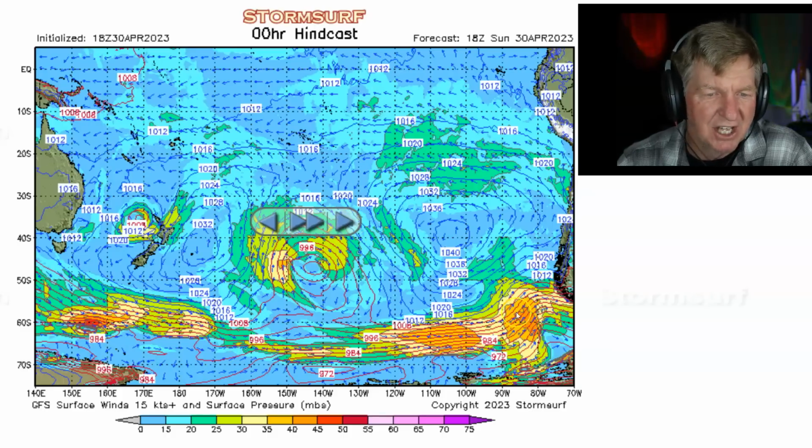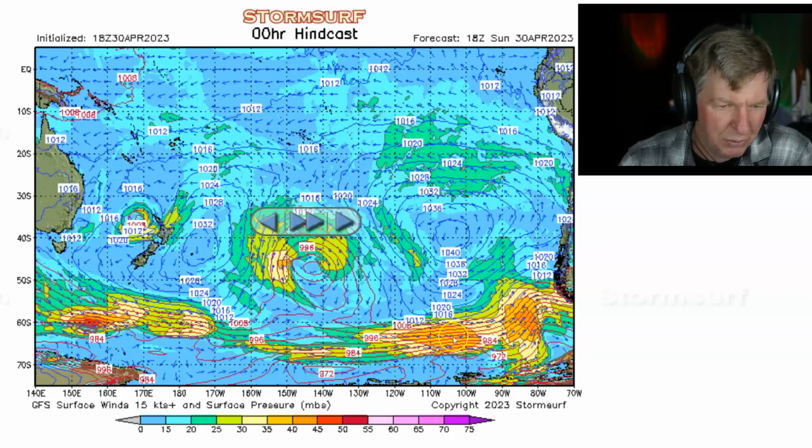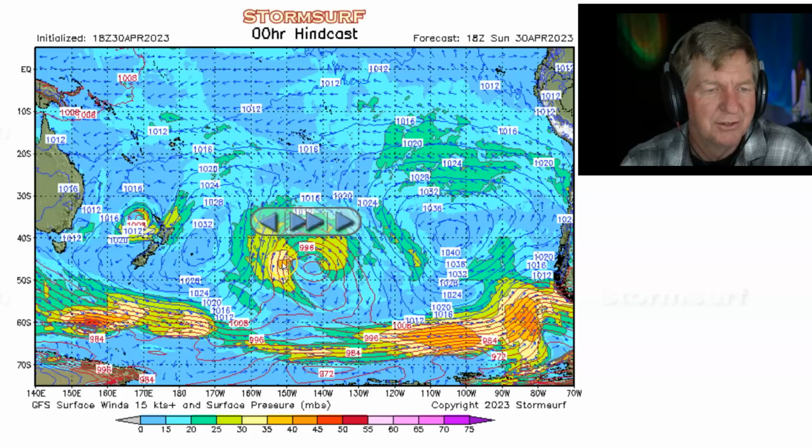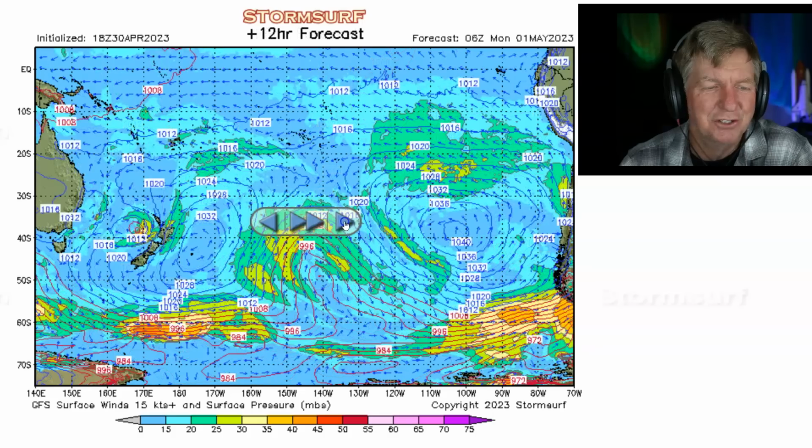So on Sunday, not a whole lot going on. Yeah, some 30-knot winds here, but they're all aimed off to the east and not even in the Southern California swell window. Another little fetch here south of New Zealand, but you can look at the arrows, all aimed south at Antarctica. That does nothing. And this last little cutoff low here producing 30 to 35 knot winds over a tiny area and just not enough to do anything.